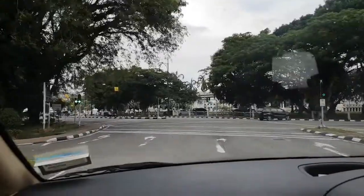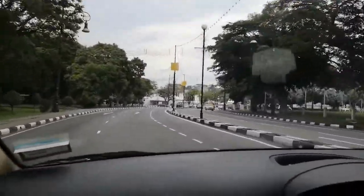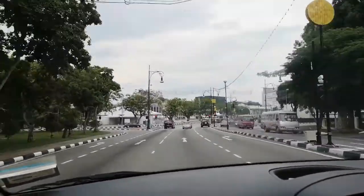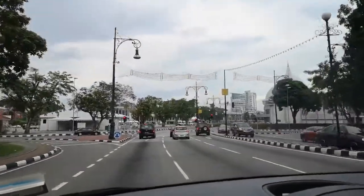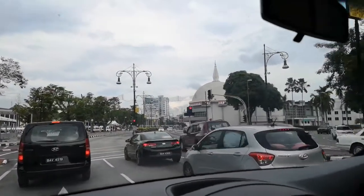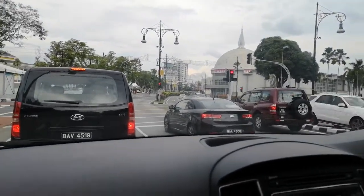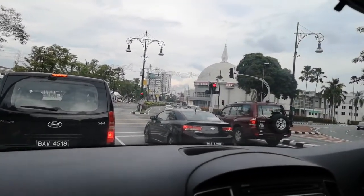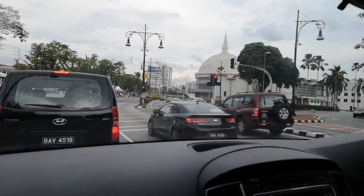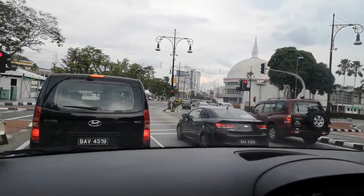I also find drivers from Malaysia, Brunei, and Singapore that really give way to pedestrians, unlike in the Philippines, where the pedestrians should give way to the cars and all the vehicles. In here, it's a bit dangerous because some people speed and drive very fast. So it's better to be looking every time you cross the road. Even though there's a zebra crossing, it doesn't mean it's a pedestrian way.